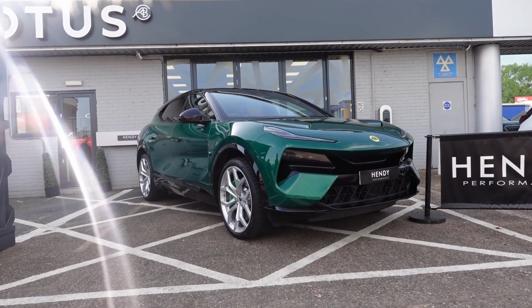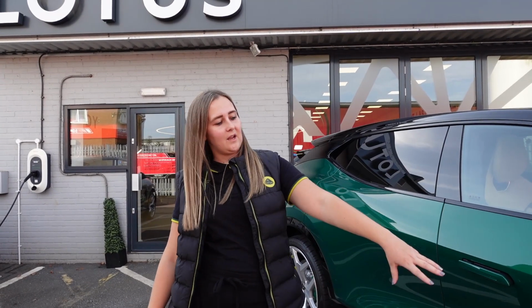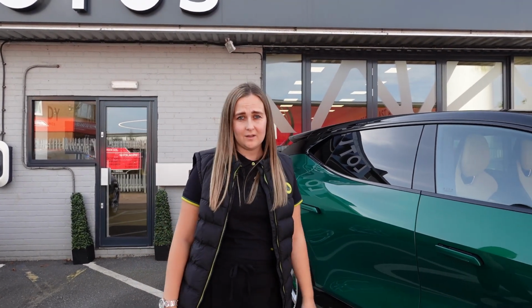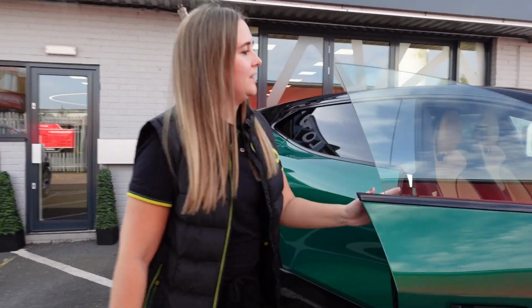Alright, so we've got 6 colour options on the Eletre, and what you'll find is as well, this current model has got the 23-inch alloys, and it's basically... Let's have a little look inside, shall we?